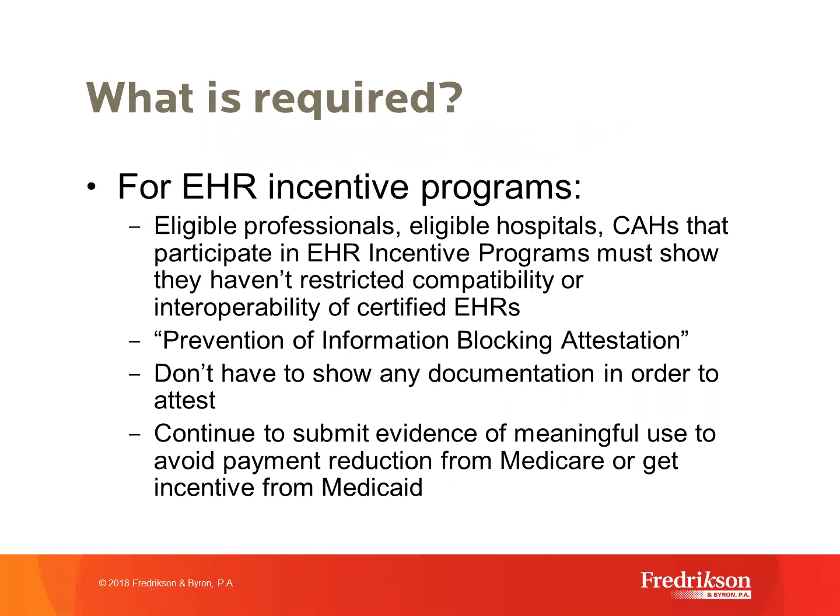That attestation has to be submitted. You don't have to actually show any documentation in order to attest to that, but obviously, as in the case anytime you're attesting to something to the government, keep in mind that if the attestation is false or becomes false, that can create some major problems for you. So make sure that you can truthfully attest to what you are signing there about information blocking. And then continue to submit evidence of meaningful use to avoid that payment reduction from Medicare or get the incentive for Medicaid. To do that, you do need to be meaningfully using a certified EHR.